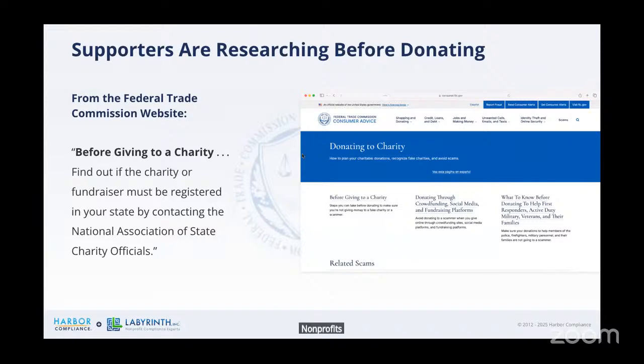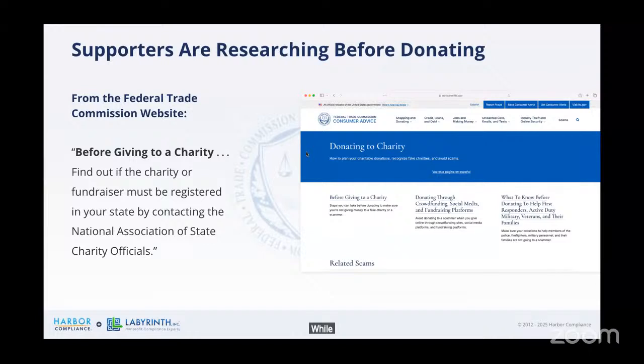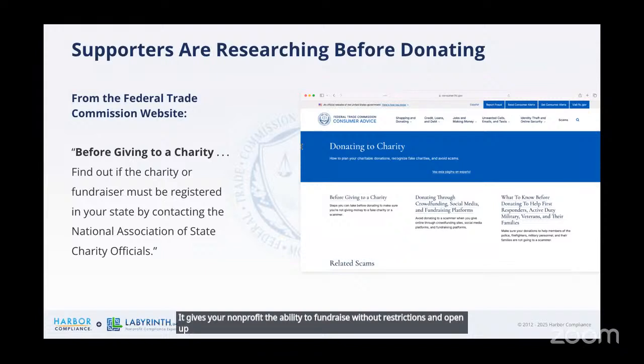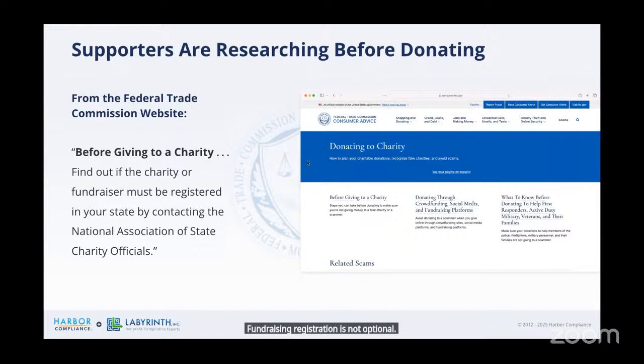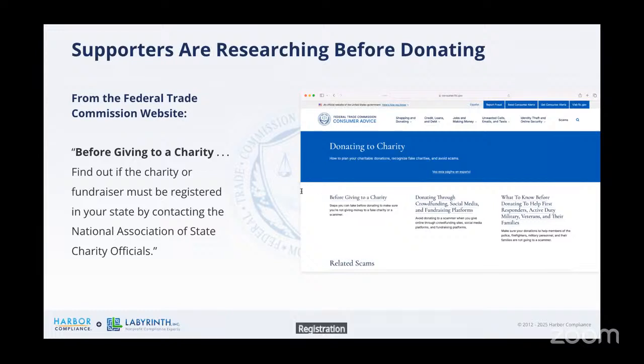Nonprofits must be compliant in every state where they fundraise. If your organization raises money nationwide, that typically means registering in all 40 states that require charitable registration. While this may take time and effort, the benefits are significant. It gives your nonprofit the ability to fundraise without restrictions and opens up more opportunities for support. Fundraising registration is not optional, it's the law. Your nonprofit should approach it with the same level of importance as filing your IRS Form 990 or conducting financial reviews or audits. Registration and renewal should be part of your annual priorities, and the associated costs should be built into your budget.